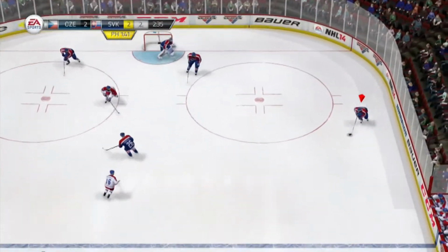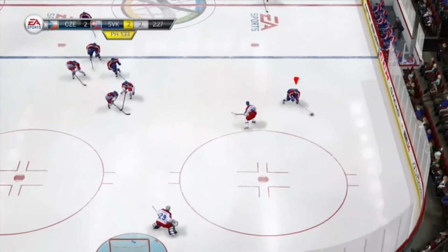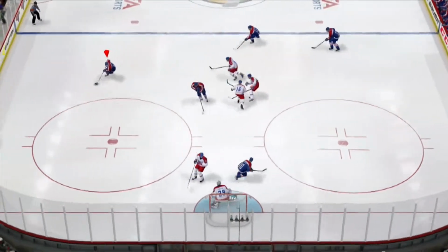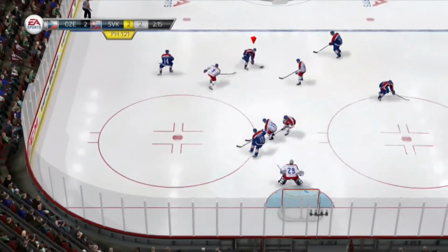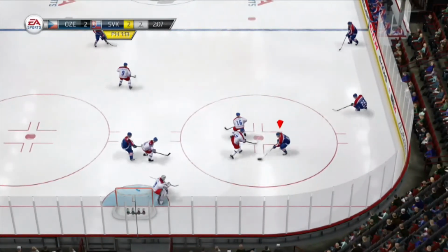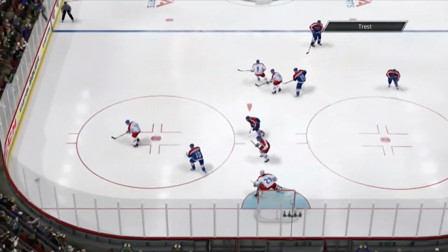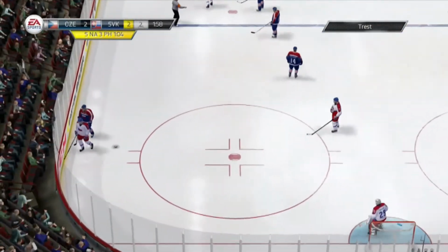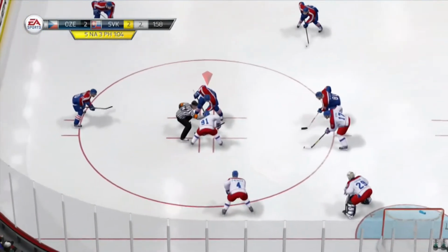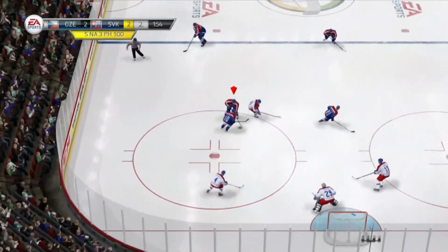To Hossa. To Marian Hossa. Hang on, we've got a delayed penalty coming up. Oh, what a save! Chyanik's penalty, a slashing call for two. Czech Republic's gonna have to dig down on this penalty killing unit. They're gonna be down two, and there's a lot of time left on the power play.